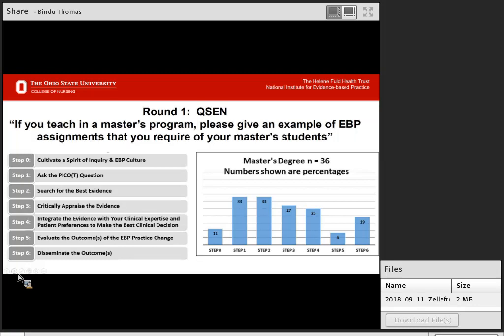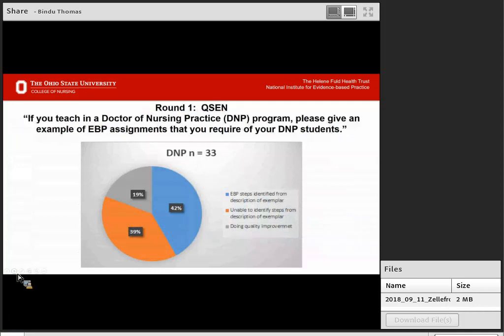And again, what was exciting was we see more integration of evidence into the clinical expertise and patient preferences and values. I will tell you though, across both groups and the entire study, we had an N of over 272. Out of that, only 2 people mentioned anything about patient preferences and values. However, we gave them credit if they had anything that looked like integrating clinical expertise or internal evidence into the decision-making process. So that's how step 4 will be as high as it is. But again, patient preferences and values, non-existent.